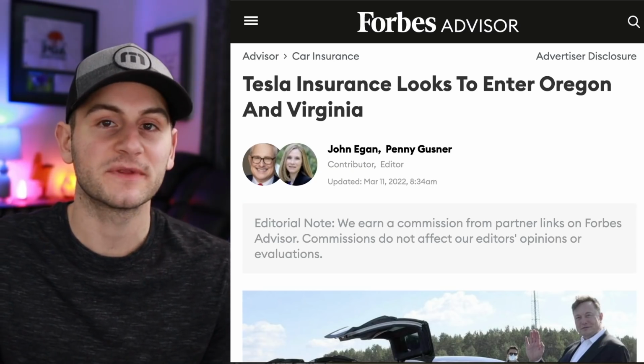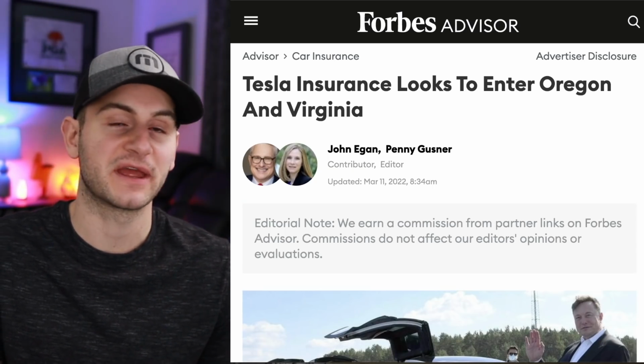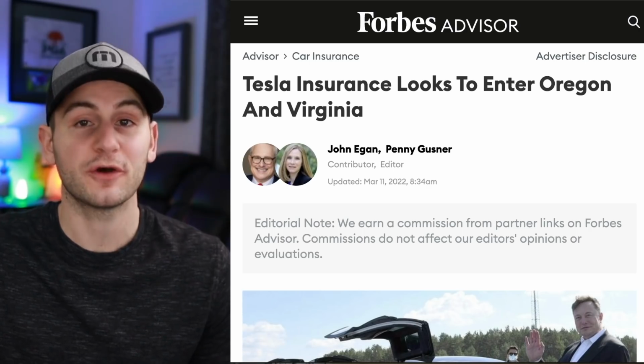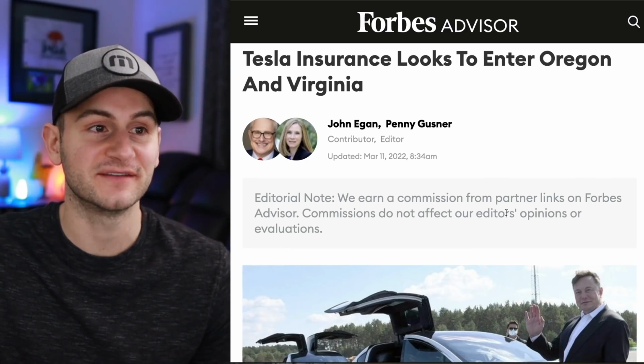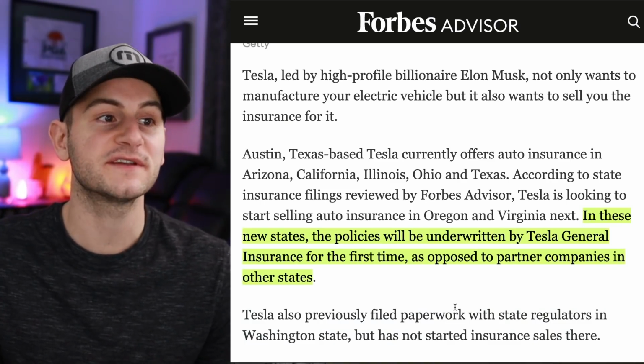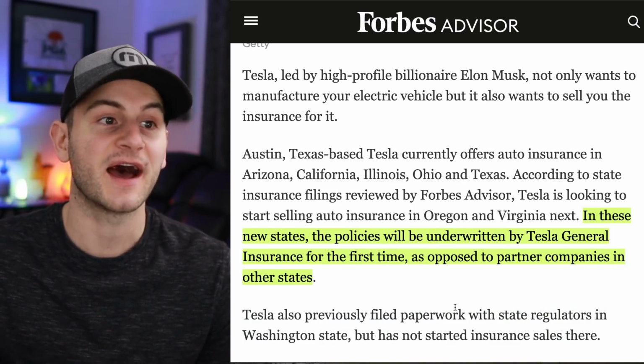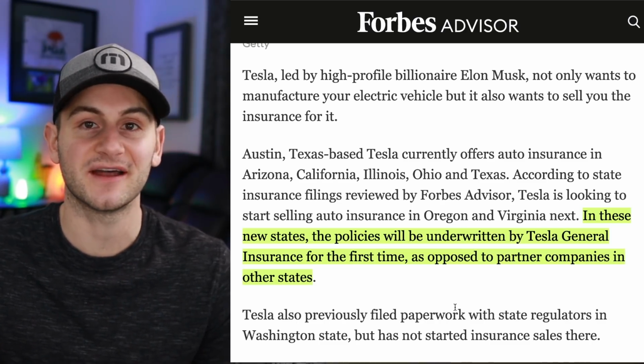You guys have probably seen by now that Tesla is looking to expand to Virginia and Oregon. However, there's one line here that went way overlooked and is actually a very big deal. In these new states, the policies will be underwritten by Tesla General Insurance for the first time, as opposed to partner companies in other states.